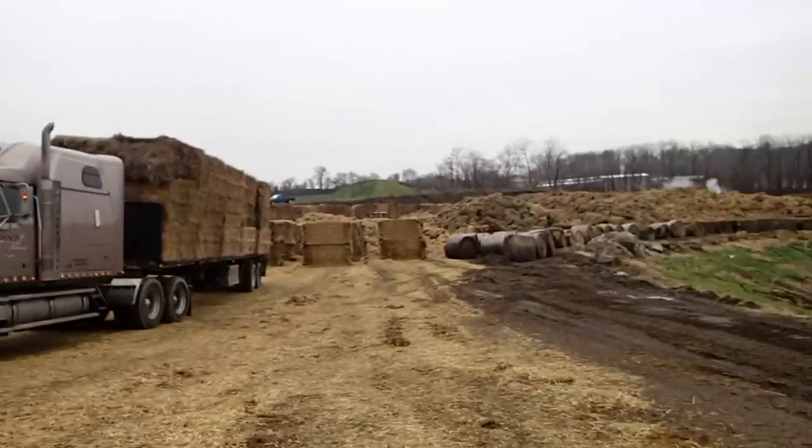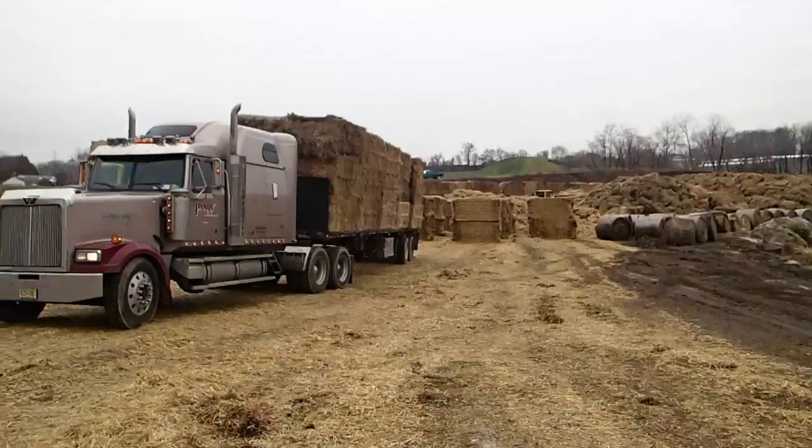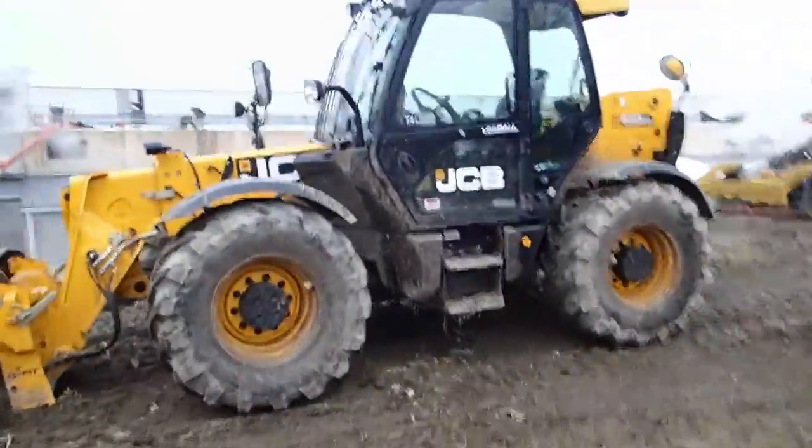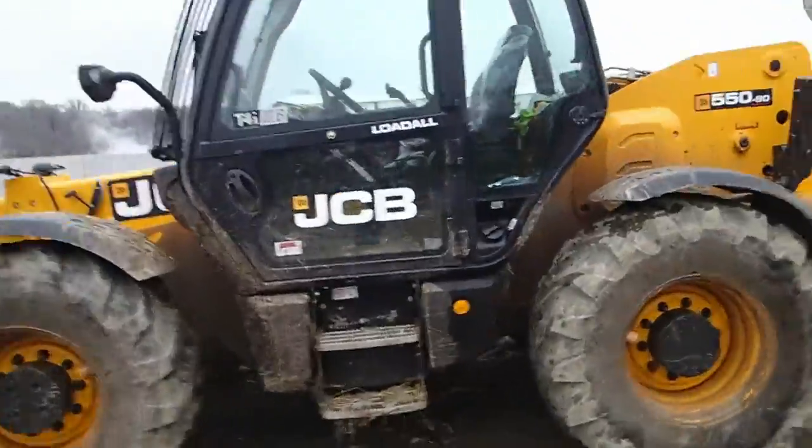I am at the mushroom barn. Oceans of hay. There's straw right in front of me, round bales to the right, and a little dust devil just went. And here's some of the equipment that they use. It's kind of weird they're using JCB now.